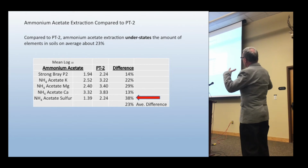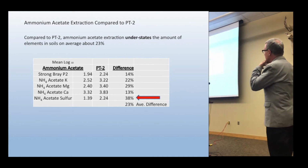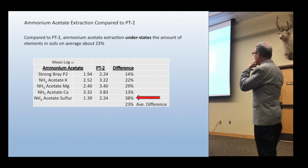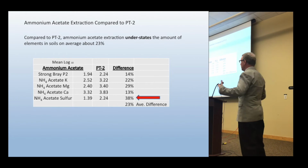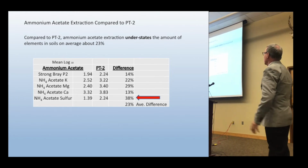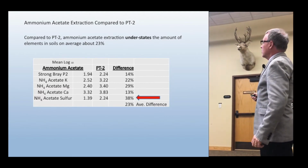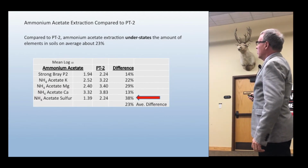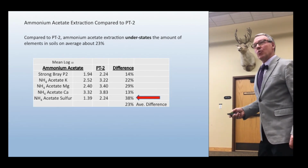Okay, I had to break this ammonium acetate extraction method compared to PT2 down into what's called the log 10 standardization, just so I had some numbers I could work with that made it easy. I'm not fiddling with you here, I'm just doing a log 10 instead. So I wanted to compare the PT2 to ammonium acetate extraction and found out that it actually understates the amount of elements that are in soils by an average of 23%.